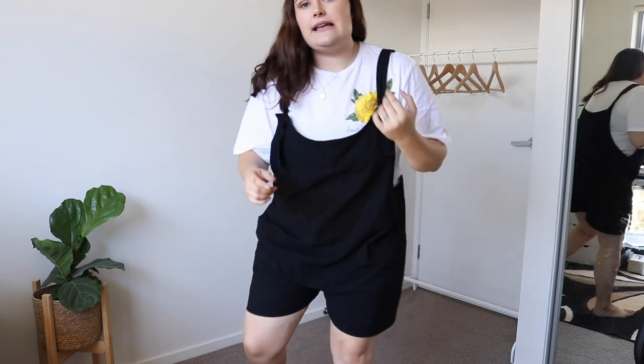Now this one is a couple of weeks old from the new releases, so it did actually fly off the shelves apparently, but they do have a few different colors in this. They've got a white, a khaki, and a black. She said that the black was very popular, so you can go check it out. I'll leave the link down below.